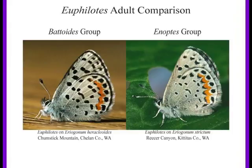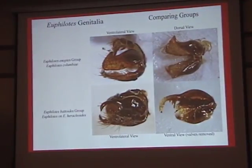But the problem is there are clines. You find areas where they are somewhere in between these two forms, and just looking at them, they can be pretty darn hard to tell apart to the group. And when that happens, the next thing we have to do is look at the genitalia.